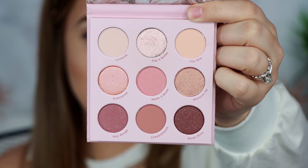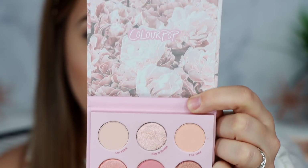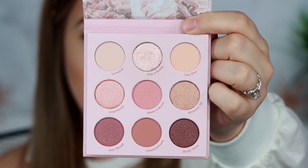And here are the actual shadows themselves. A lot of rosy, a lot of mauve tones. There is no mirror in this palette, just a little lid there, but that's okay. We have plenty of mirrors. I'm excited by this palette because I think it's going to have more color to it than it seems.